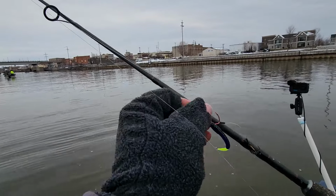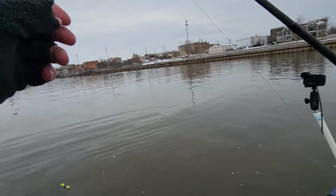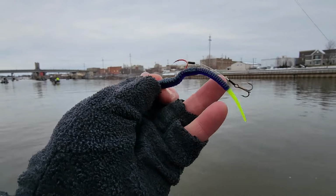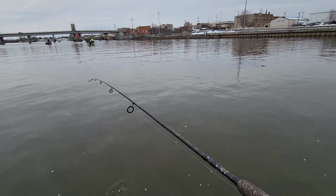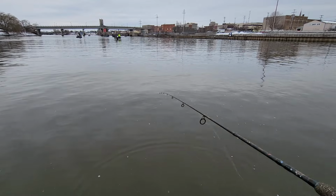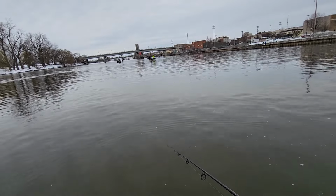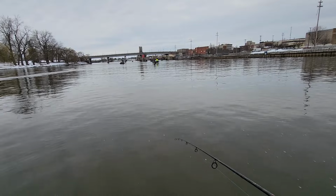All right. I'm just going to start with the antifreeze head. Antifreeze head, June bug tail, stinger hook. And the June bug tail has a chartreuse end, so we're gonna give it a go. We're not using minnows today. Yesterday's reports were that you didn't really need them, so let's do it. It's cold out, so they're lethargic. Just little lifts and pause.